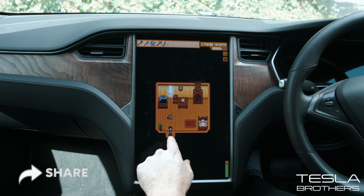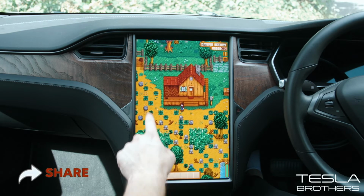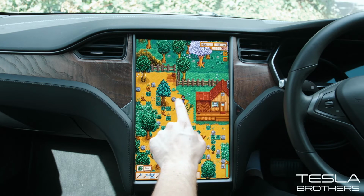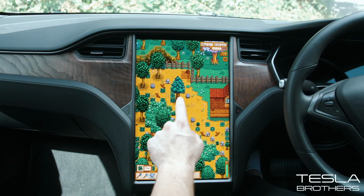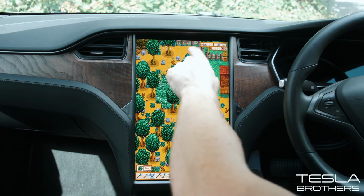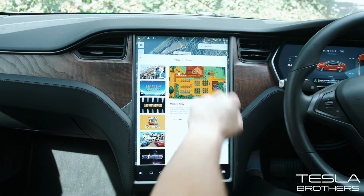I'm not going to show you guys around here, but it's a nice, neat little game. Not my kind of thing. I've said it before, it reminds me a little of Farmville and The Sims or something like that. There you go. Lovely. Close it down.